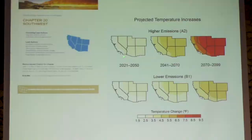Some of these maps started to be made some years ago. This particular report came out in 2014. You notice 2021 is the starting point there. We're practically there. I mean, we're only 2 years away.